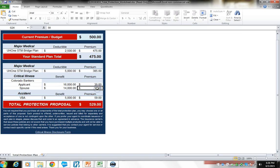Just using round numbers. There, we can take out the accident plan if we want. We can do whatever we want to do. This interactive worksheet is a perfect way for you to play around with the numbers. And once again, I just want to reinforce, if this is a follow-up appointment, then I've had the time to do some homework and go in and pull up some numbers and be ready for this.